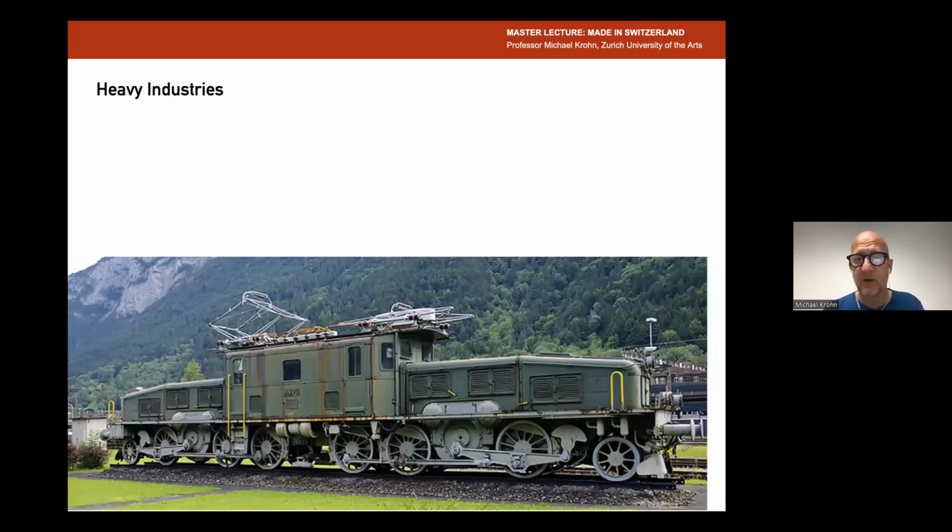This is, let's say, the only resource we really have. It's water. We have water in the Alps from the snow. When the snow starts melting, it gets water. And Switzerland collected the water in big dams, and we produced electricity out of these dams. And this electricity was the source for heavy industries, and also here for trains.